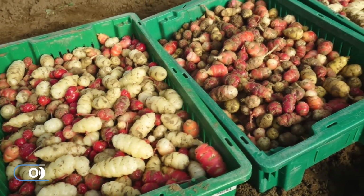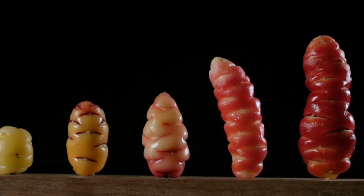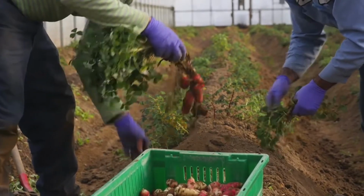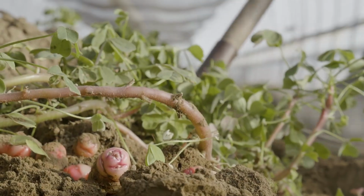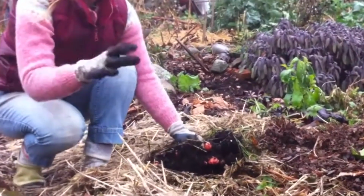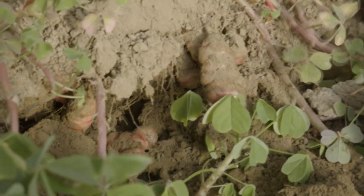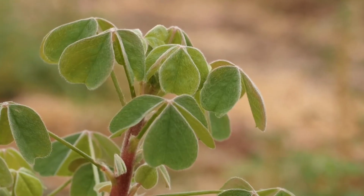At first glance, oca looks like a tiny jewel-toned potato, but bite into one and you'll taste something tart, tangy, and completely unexpected. Oca hails from the Andes and was grown by native South Americans for thousands of years. It made its way into American gardens in the early 20th century. Why it mattered? In colder regions where potatoes struggled, oca thrived. It was drought-tolerant, bug-resistant, and full of flavor, making it a survival food with flair.